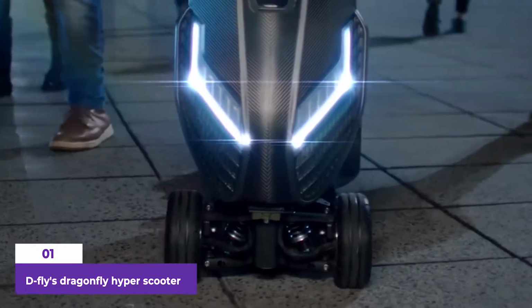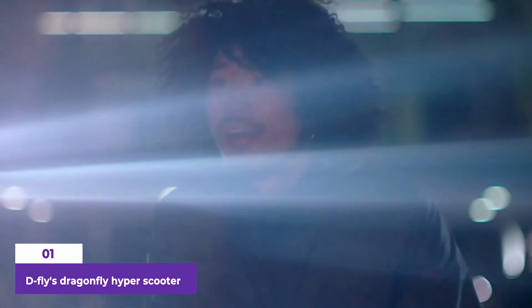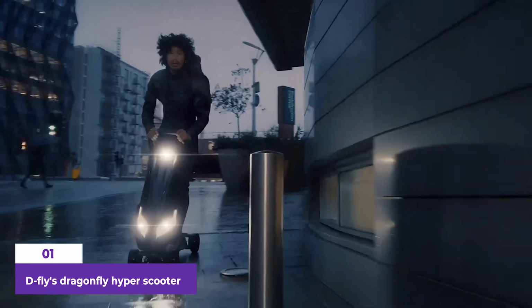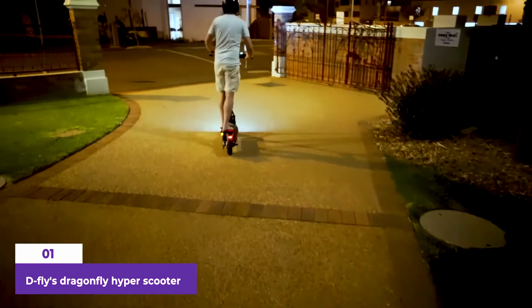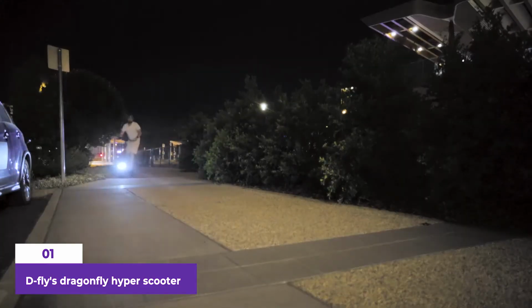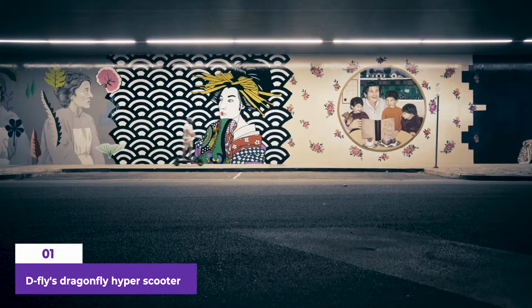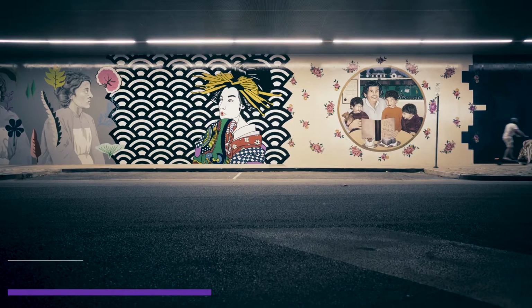Motor: it has a 1800 watts motor. Dragonfly Hyper Scooter has dual motors, which provide extra efficiency. Speed: this hyper scooter has a speed of 38 miles. Range: with this scooter, you can have a smooth ride in the range of 11 miles.